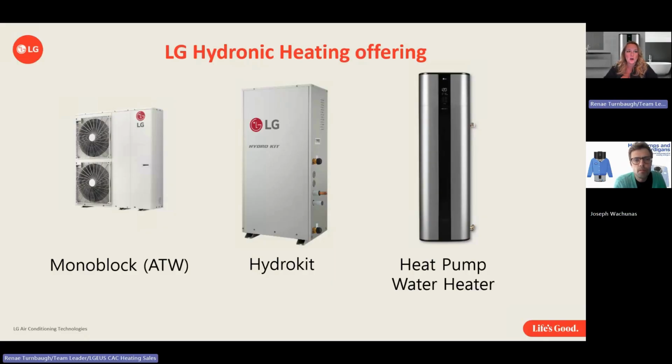So as I mentioned earlier, LG's been making the inverter heat pump compressor for greater than 15 years. We're one of the largest manufacturers of inverter heat pump compressors in the world. We sell that technology to all kinds of companies. What's great about LG is we make all of our own parts and pieces. So we've taken the technology of that heat pump and put it into all of these products, including our outdoor ductless component, which is used for HVAC.